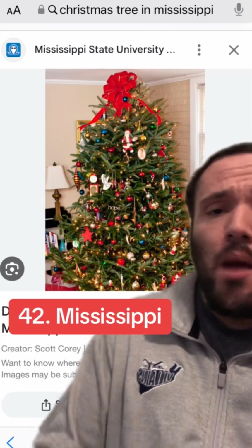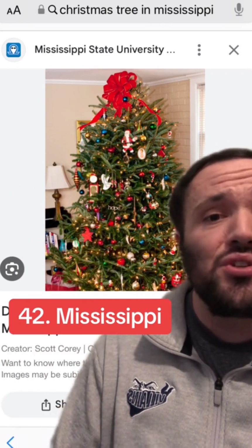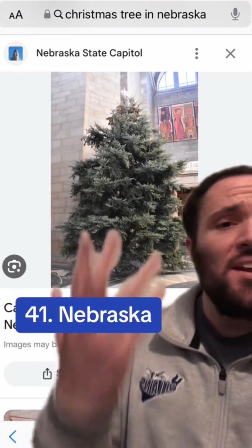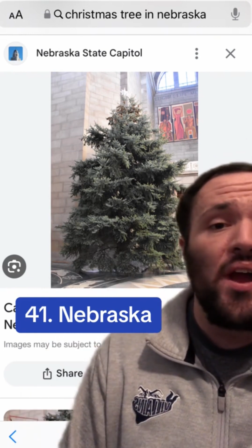42, Mississippi. A pretty tree inside someone's home, but from here on out, we're going to see some giant trees, so this one just can't compete with those. 41, Nebraska. A nice large tree, but with literally zero decoration, so it's got to be out right here.